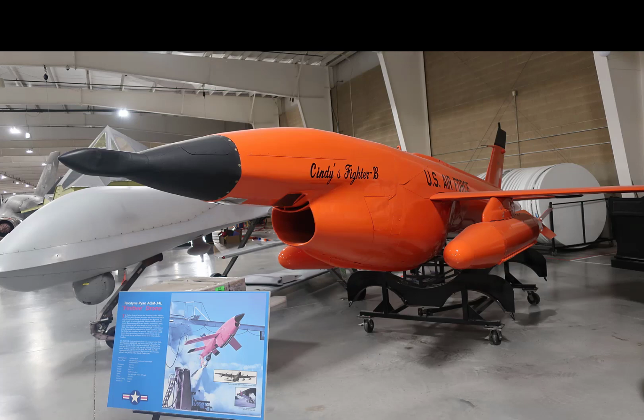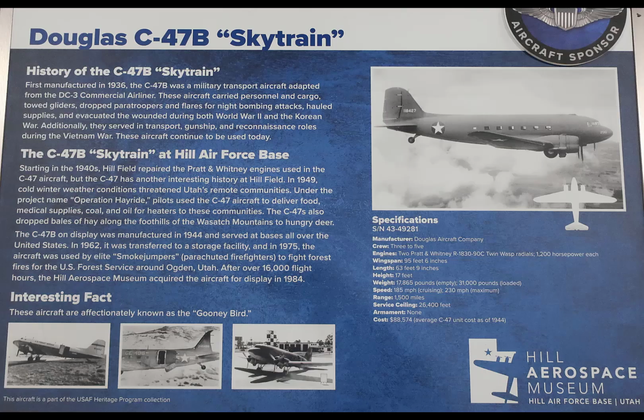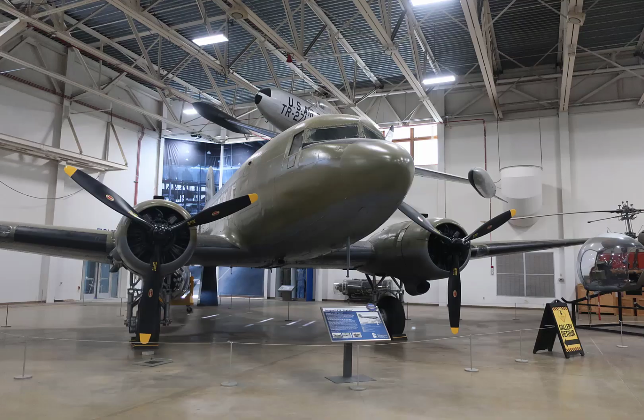The Douglas C-47 Skytrain, affectionately known as the Goonie Bird, was a significant hauler in the European theater of operations. It was not pressurized. It had two R-1830 engines on it. It carried the paratroopers. My dad jumped out of this with the 101st Airborne during the D-Day invasion and the events after the D-Day invasion.